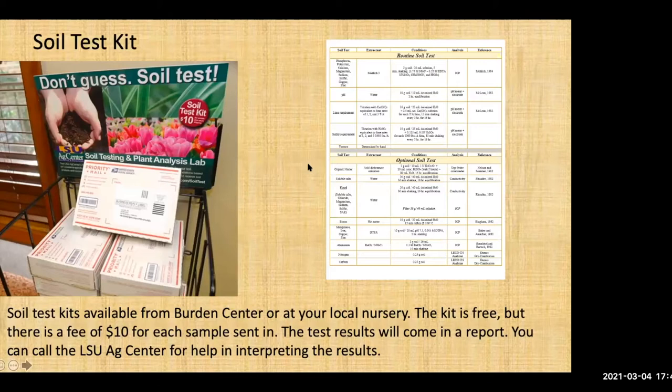So to do this, you would use a soil kit. These are available at your local nurseries or at the Burden Center. The kits are free. And there's a $10 fee for every sample that is sent in. So the test results will come back in a report like on the right, and you can call the Ag Center for help in interpreting the results.